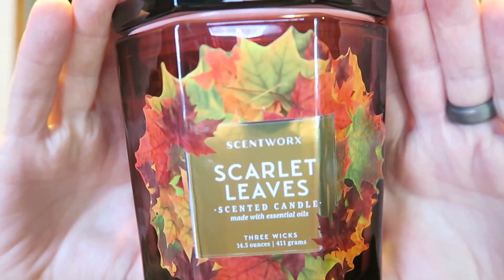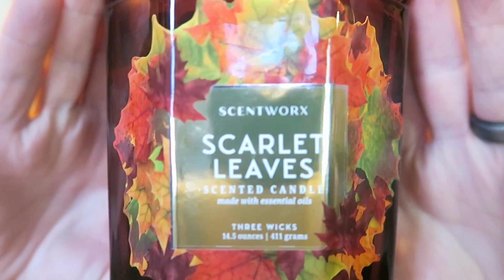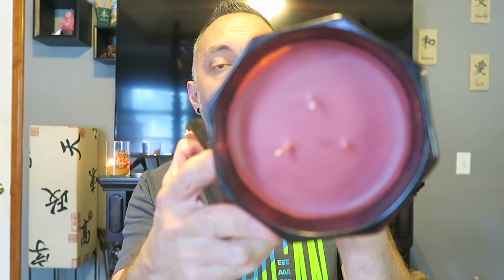And then lastly we have Scarlet Leaves. And it has all the different colored leaves around there. And this is in a really dark red, almost burgundy colored jar, 3 wicks, and it has a red wax color in there. This one reads juicy apples, vanilla, nutmeg, cedarwood, white cinnamon.